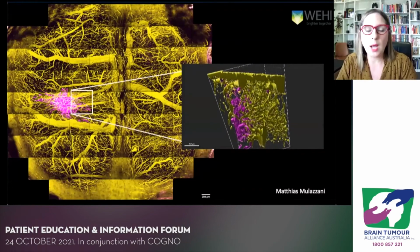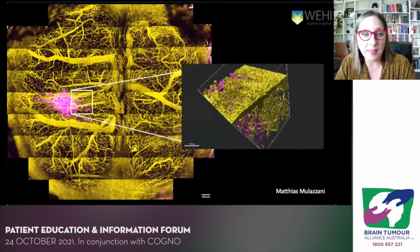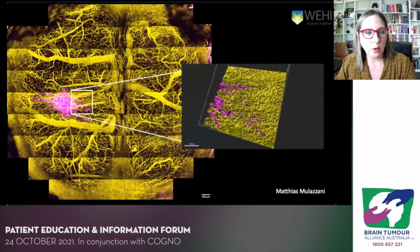And so this is a really powerful platform because it enables us to look at this environment and the effect of all kinds of different drugs. So not just T cells, of course, but lots of other therapies as well.